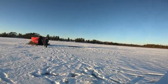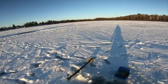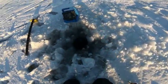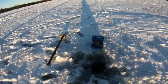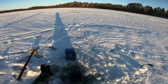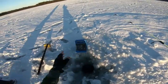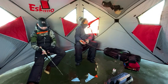You want to keep this one for bait? For bait, and when we use these for bait, they do count towards your limit. The limit on this lake is 25 bluegills, so I only have 24 more left. But yeah, took me long enough. First fish of the year. First fish in the ice is a 40-incher.